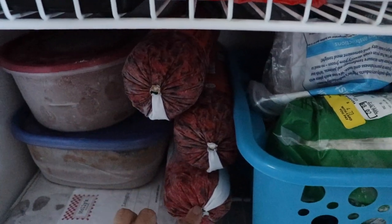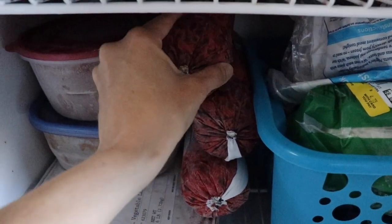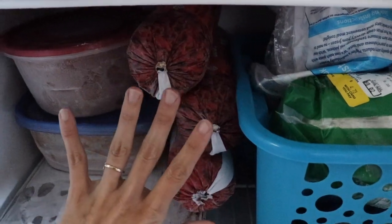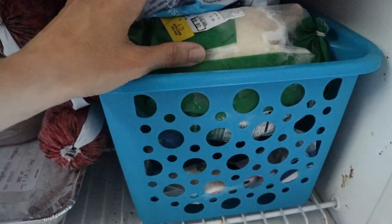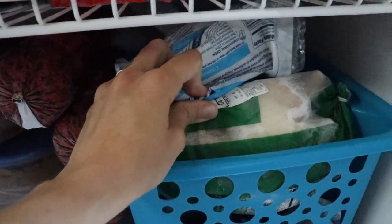Here is frozen ground beef. This is just where it fit, but again, I know what I have. I can open the freezer and see at a glance what I have. And then in this basket, I decided to do chicken.